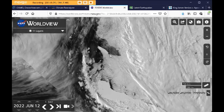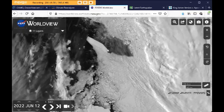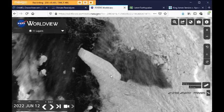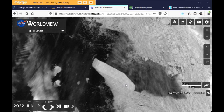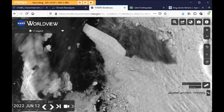And I've been tracking, this is the Western Peninsula. Here's our iceberg A76. And see, there's no ice out in front of it. And there's an edge of ice just to the south of it. It looks like it's trying to capture it, freeze it in, but I don't think it's going to get frozen in. I think it's got momentum, and it's going to be moving out before this ice freezes in around it.